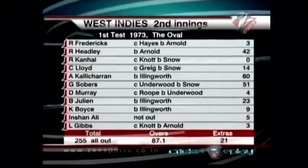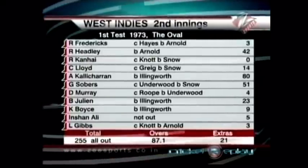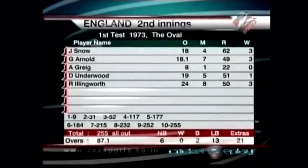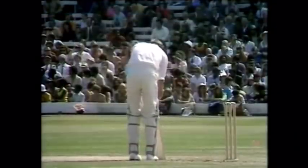Alvin Kallicharran was the top scorer for the visitors, scoring 80 off 139 balls. Gary Sobers too had a good outing in the middle, scoring a half-century. For England, it was once again Geoff Arnold who proved to be the most successful.